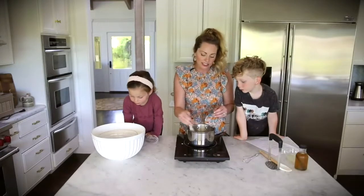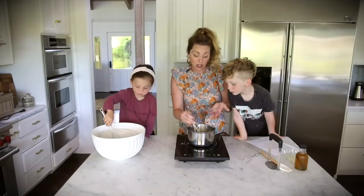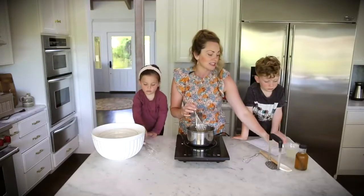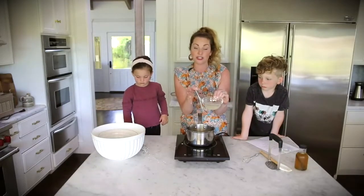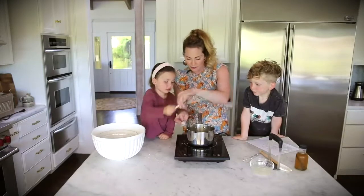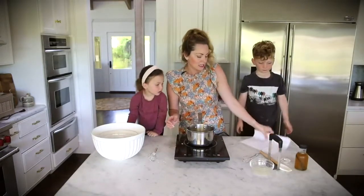So essentially all we need to do here is warm it enough so that the maple sugar dissolves. And then once we add our gelatin, the heat is going to help melt that gelatin fully. Right now what it's doing is it's blooming, so it's starting to soak in some of that water. It's going to absorb a lot of it and get kind of gelatinous. Okay, here, I'm gonna move this because I want you guys to help me with my strawberries.